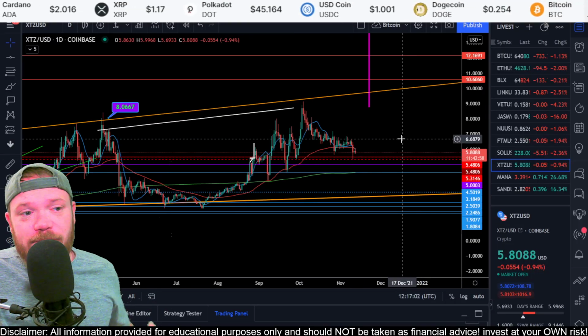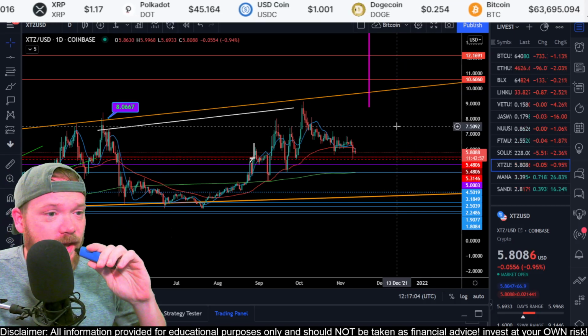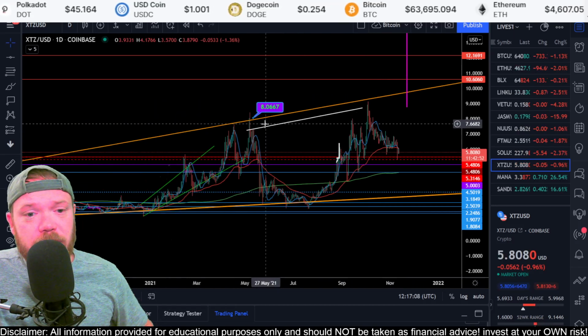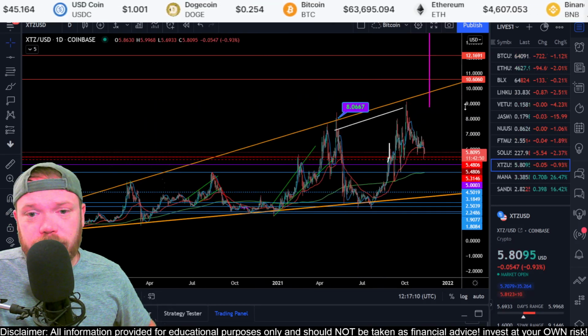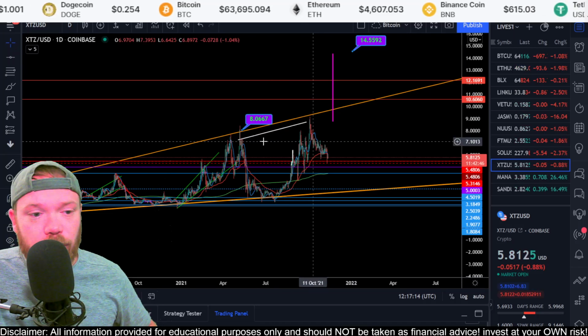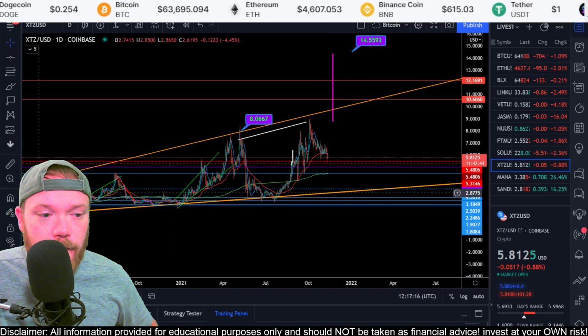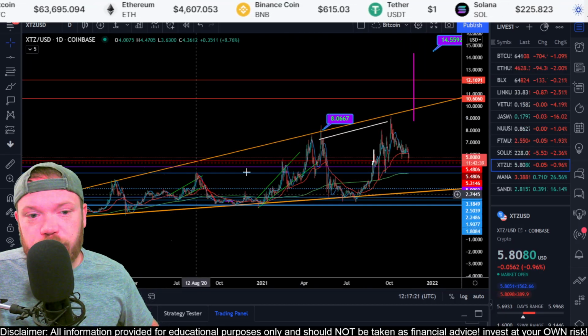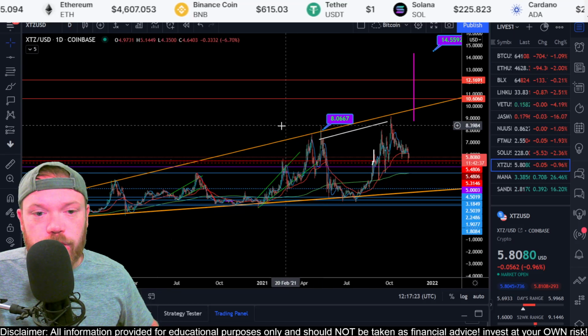All right, guys, so I've been looking at the Tezos chart for a while now, and it really has been playing out perfectly, guys. We have come up here within this rising broadening wedge that we've been in for quite some time, since back in March of 2020. Guys, we've been in this rising broadening wedge between these two orange lines here, your support and your resistance levels.